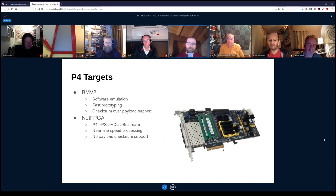Now I have to go three steps back. Initially I said P4 is very good with fixed length things. It has some notion of variable length parsing, but it's not so easy. And it also makes sense because variable length is a hard thing to do in constant time. If you want to do something in constant time and you say you have infinite length, you have a contradiction there.